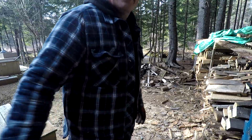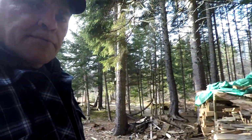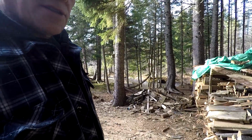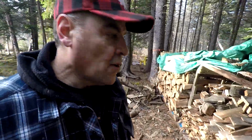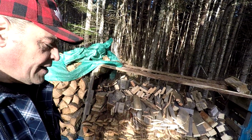Done deal. How nice is that, guys? Got her all done. All piled up over here in the wood pile. Just that little bit of pallet wood right there. You wouldn't believe how long that will burn. Like, look at that. So nice and dry. I'm going to head her in the cabin now. Take a break. Time for a coffee, I think, or something. Talk to you in a bit.